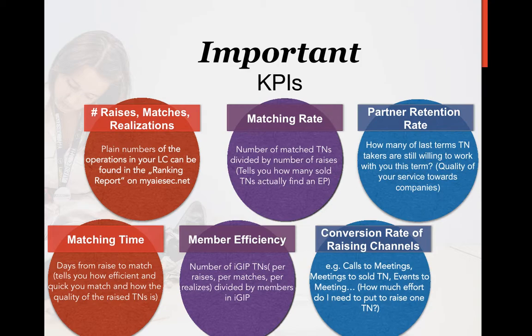The next important KPI is the matching time or the matching duration, and it just counts the days from raise to match. You can calculate that quite easily. You can get an overview also in the ranking report on myisec.net. Put the raise dates in one column in Excel and the match dates in another column. You can subtract them from each other, and then you get the number of days. After that, you can calculate the average, which gives you your average matching time.